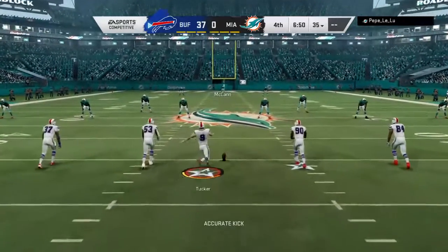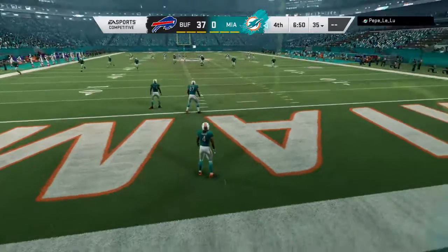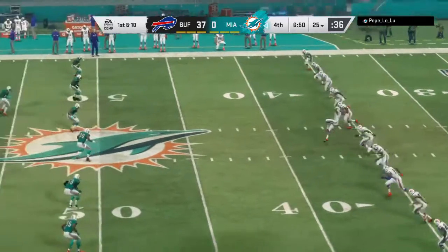Tucker now to kick it away following the touchdown. And they will not get a chance to return this one as it's through the end zone for a touchback.